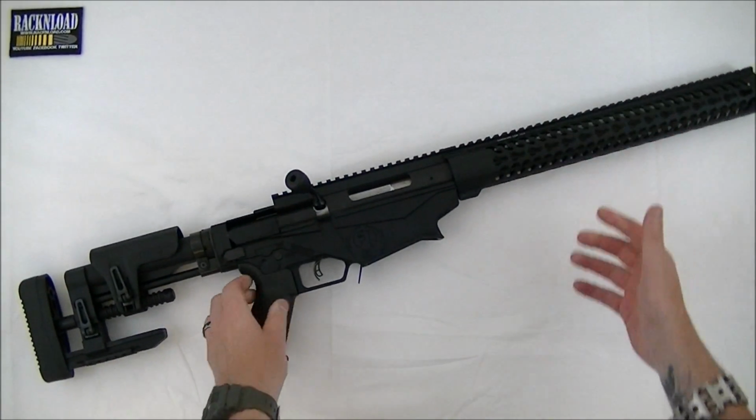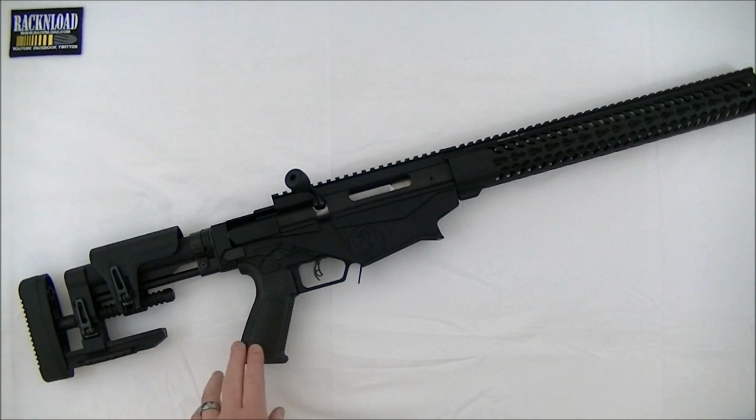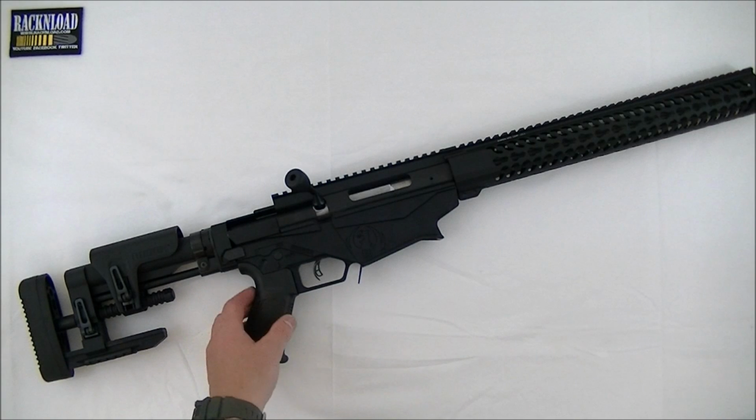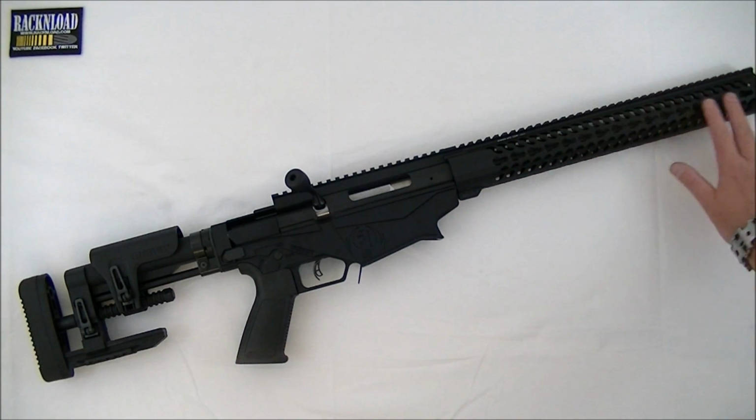Obviously the whole rifle sort of screams AR. You can obviously change the grip. Any AR-15 hand grip, pistol grip will fit on there. You can mag pull this thing up if you want. And then you've got the actual handguard here.